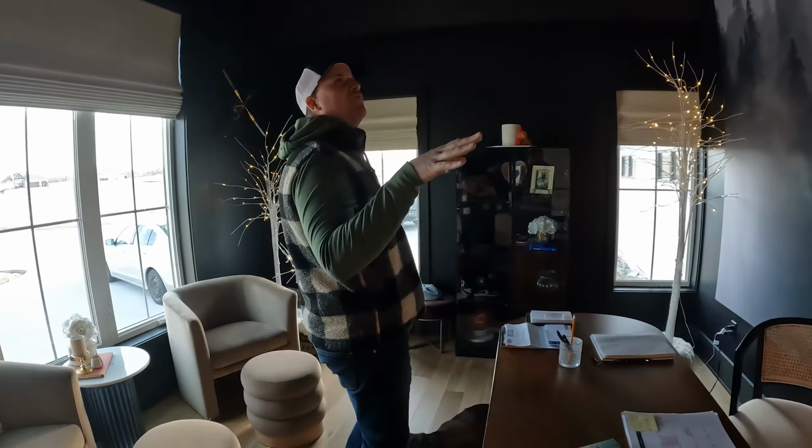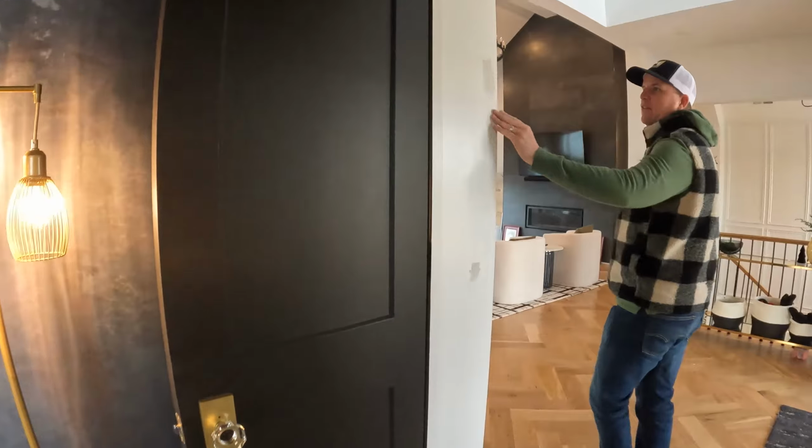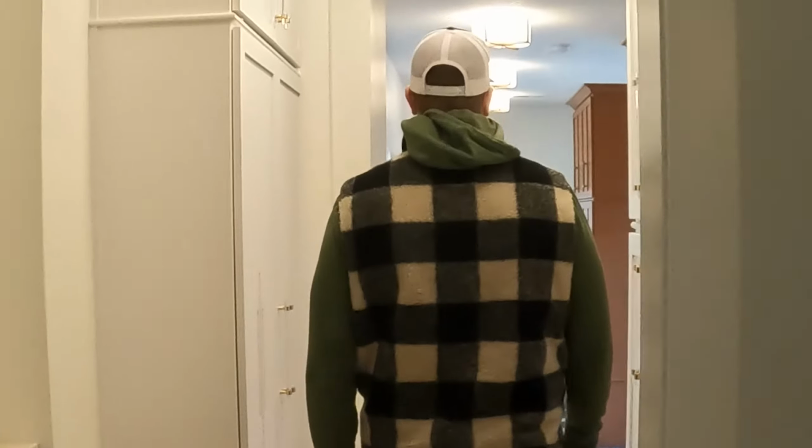I didn't like this mural at first. This is kind of growing on me now. This is her office. She's got great taste. Got a little touch up to do everywhere still. I don't think it'll ever stop in a house this size. You know, you can't ever get anything perfect. I think it's perfect when you move out, and we're not planning on moving out.